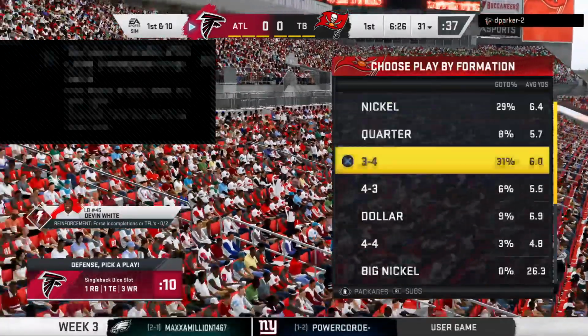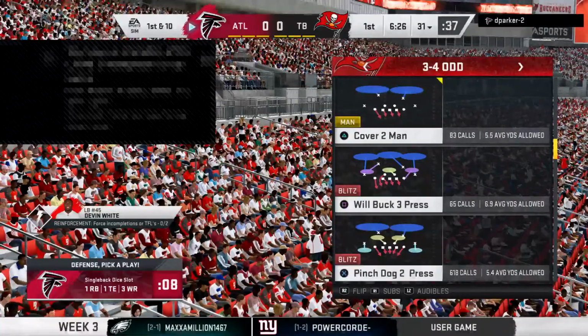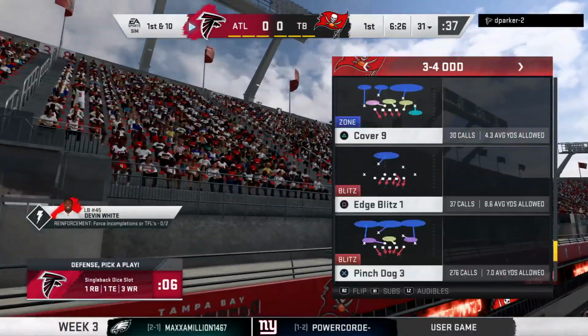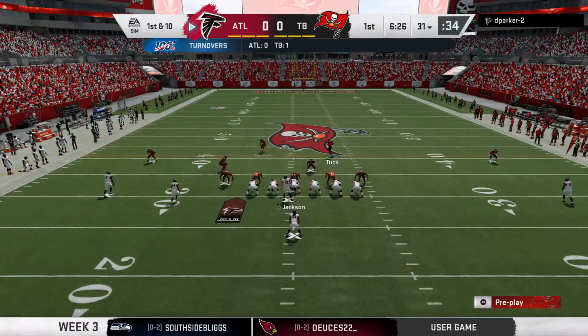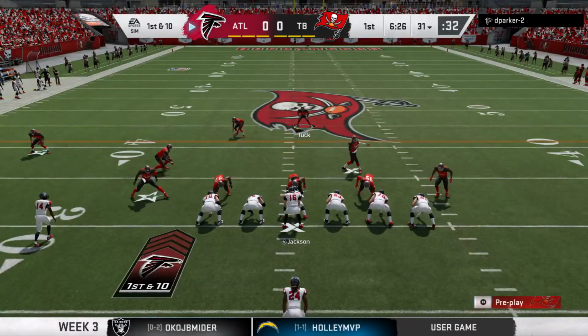Too many ones in this play. First quarter, first drive, first interception thrown. And that last one, that hurts. Line of scrimmage, the 31 now on 1st and 10.